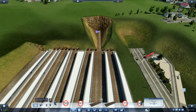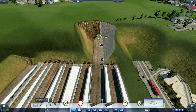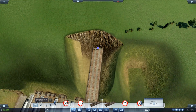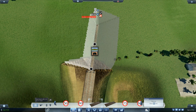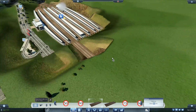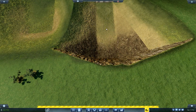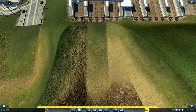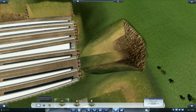I feel like using this as the main two tracks is a good start. Try and figure out how much room we need to leave ourselves, and whether we need to dig some holes, which we probably are going to have to. So we'll take it back again, and we'll use this bit to flatten some terrain.